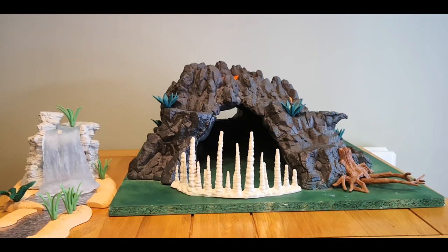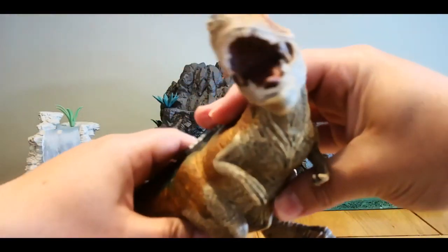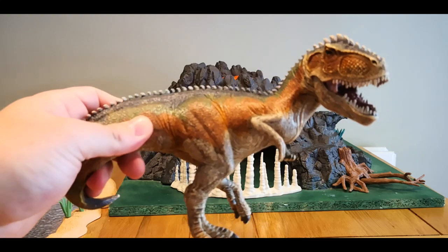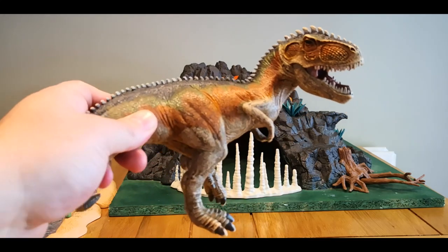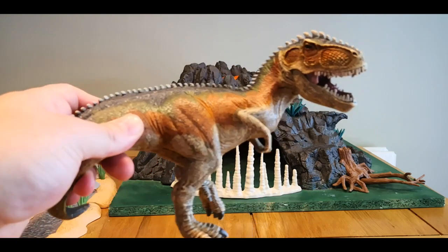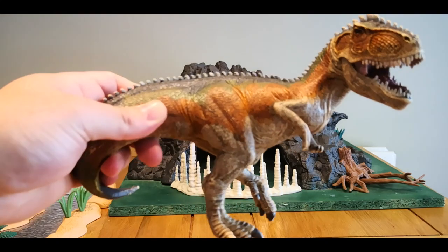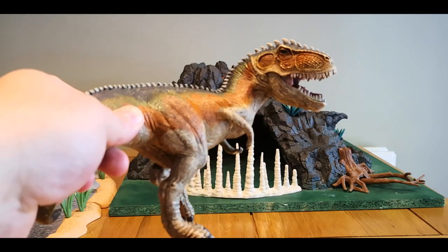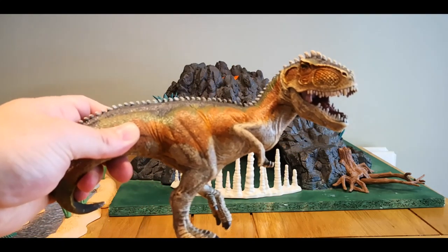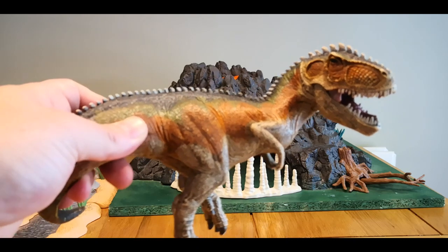So our first dinosaur coming in here is the Giganotosaurus, and this is a Schleich 2014 model, and it was one of the first dinosaurs that Sebastian and I got from Schleich. The Giganotosaurus is from the late Cretaceous period, fossils found in Patagonia, Argentina, in South America. Believe it or not, it lived approximately 30 million years before Tyrannosaurus Rex. It's got one of those amazing names. What does it mean? Well, it means giant southern lizard.